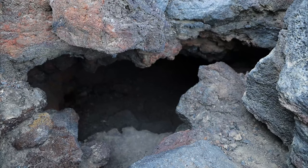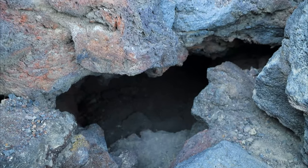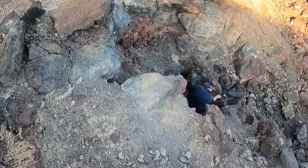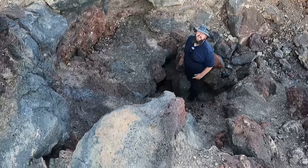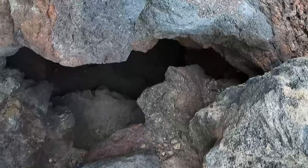This is inside the crater. Inside the crater, inside the crater. There's another crater. Or cave. Wow. You can get right down in the crater and there's the vent. Wow. That's awesome. All right, I'm coming down.